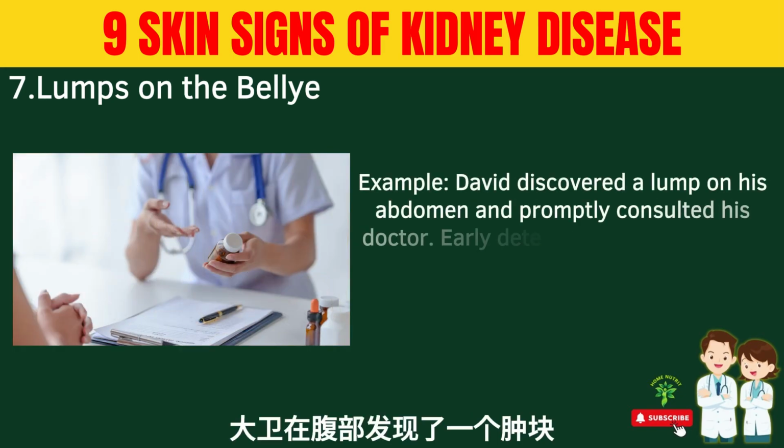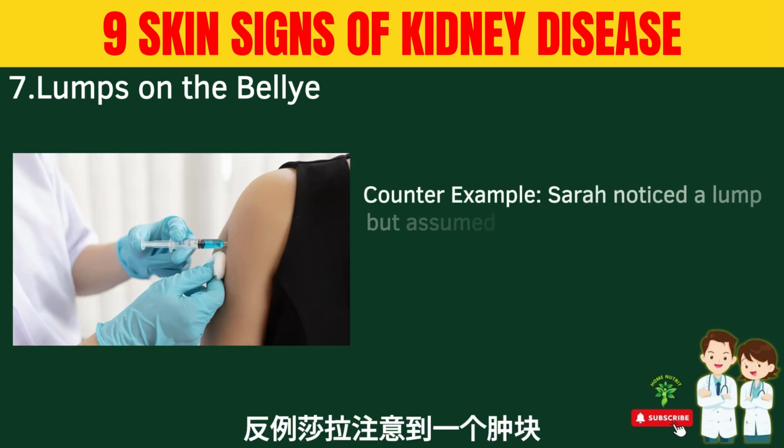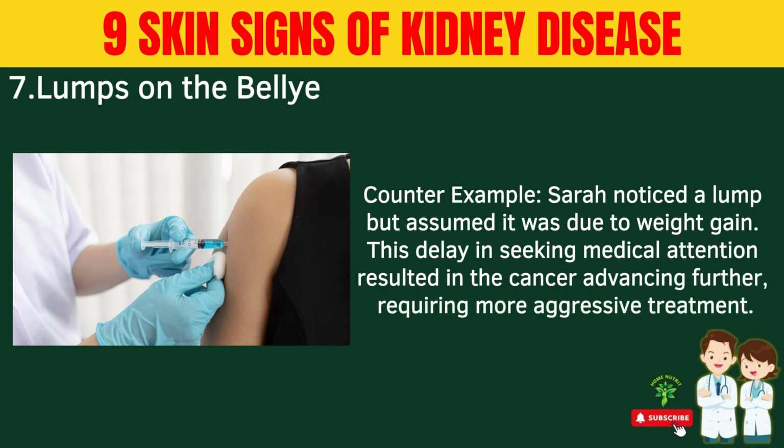Example: David discovered a lump on his abdomen and promptly consulted his doctor. Early detection of kidney cancer allowed for effective treatment and a better prognosis. Counterexample: Sarah noticed a lump but assumed it was due to weight gain. This delay in seeking medical attention resulted in the cancer advancing further, requiring more aggressive treatment.